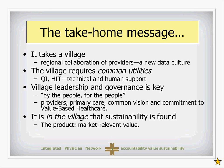Requirement: utilities like EHR and great data warehouse and reporting tools. Leadership, so I say by the people and for the people. Well, I really mean physicians and other healthcare providers with a common vision. And then finally, it's in the village that sustainability is found. The product of what we're doing is market-relevant value of data sharing.